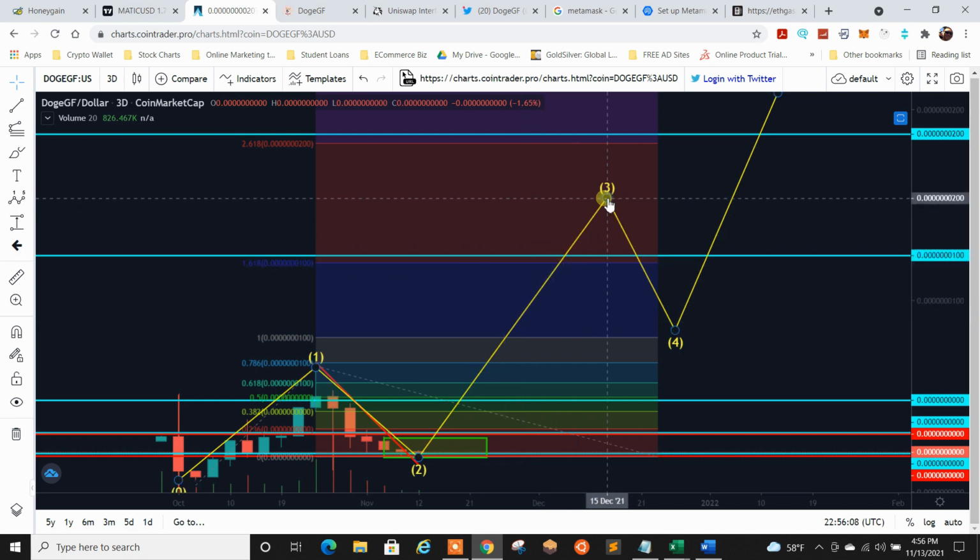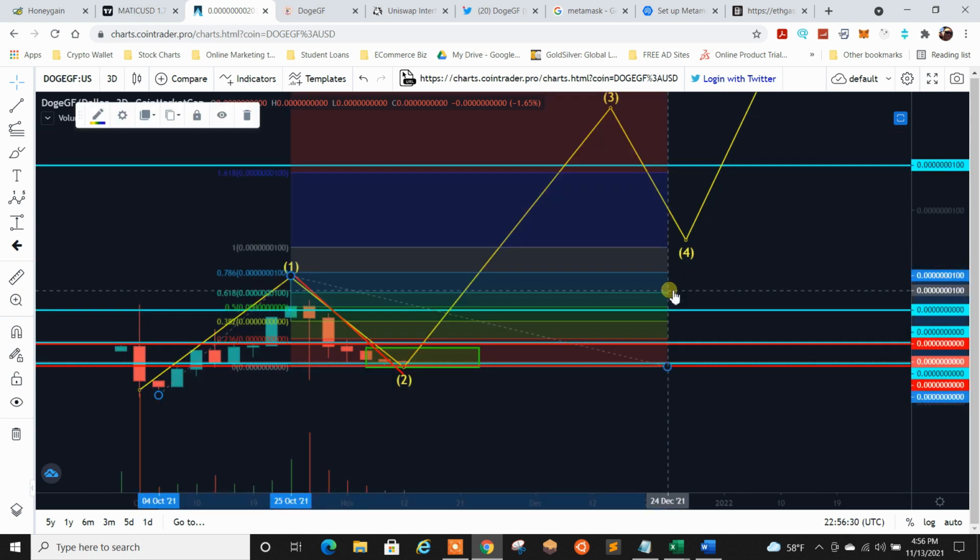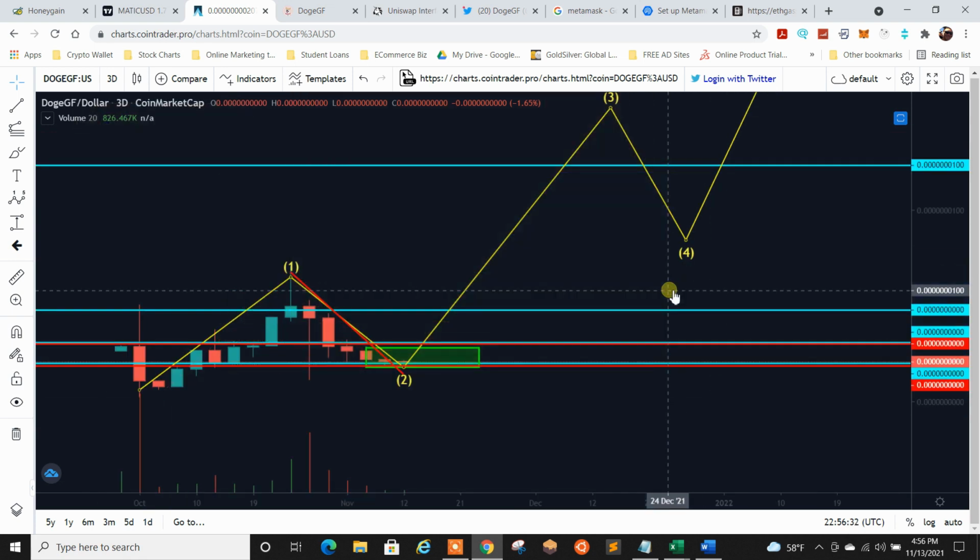I would say we're probably going to go past that and go into the 2.618 level here. And then we'd probably retrace, come back down on leg 4. But leg 4, guys, has got to stay above leg 1, okay? Otherwise, your trend can reverse. You end up going into a downtrend. So those are the technicals right now and what I'm seeing on Doge GF.